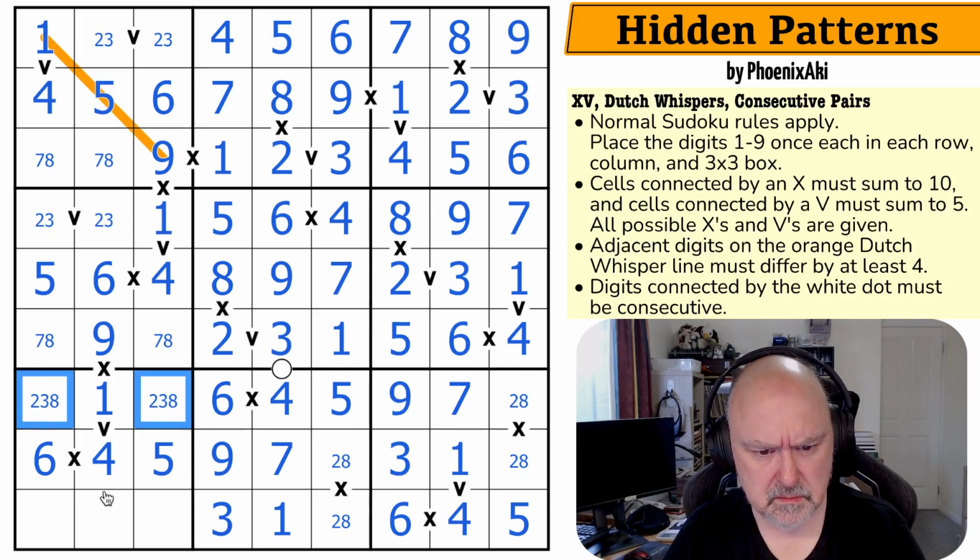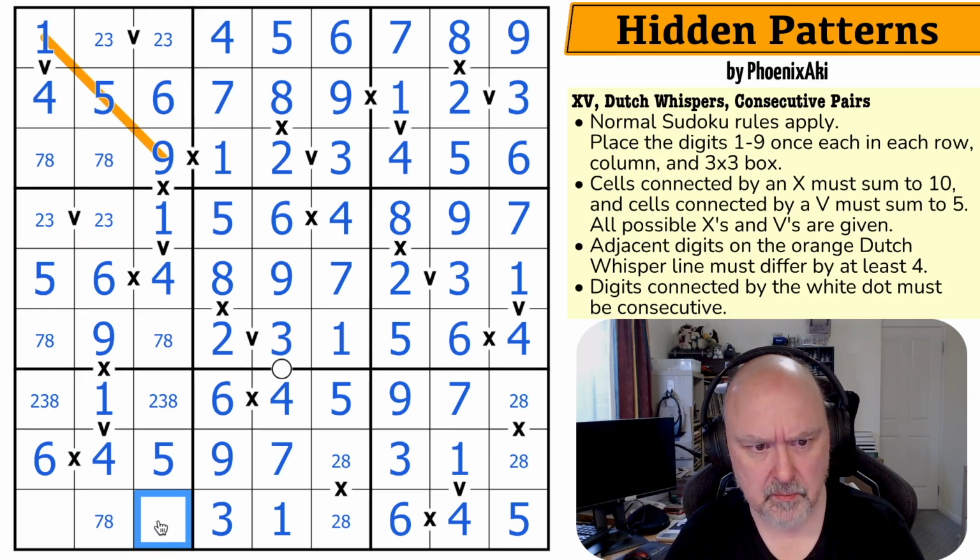Right. No, I was about to make an incredibly wrong deduction, and I don't want to make incredibly wrong deductions. They are incredibly wrong. In this column, I haven't placed a 7 or an 8, so that's a 7 or an 8. This is 2, 3, 7, 8 for the column. I know what that is.